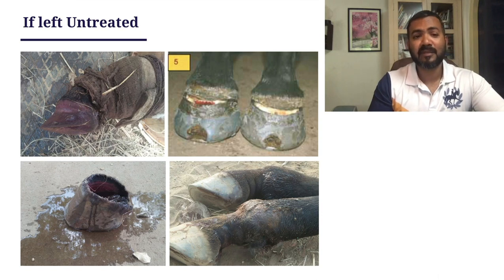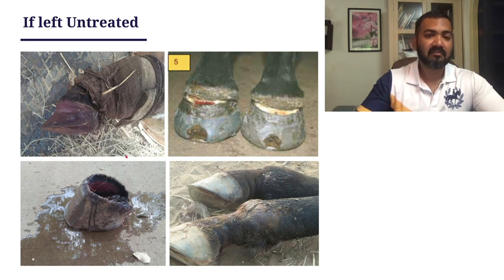You need to make sure that if you see a case of laminitis, you immediately get a veterinarian to attend to it. If you see over here, this is the hoof of the horse, which is off this foot, and it has just fallen off, and the horse has literally left his hooves behind. This horse, unfortunately, did not make it. And this is the front feet of the horse, as you can see, and the back feet of the horse look absolutely normal, but the horse did not make it.